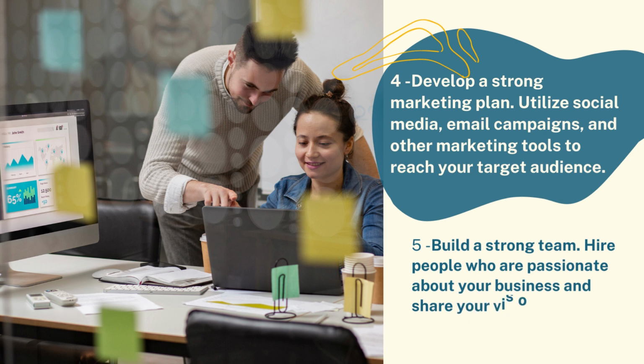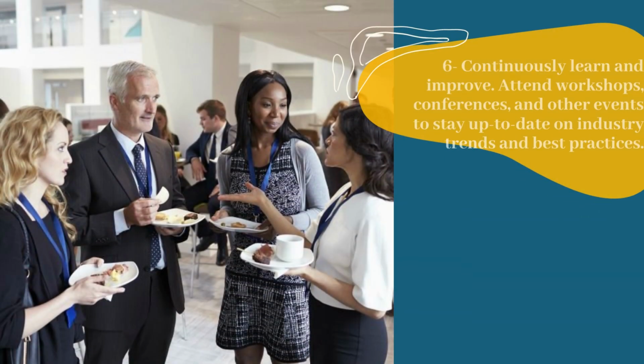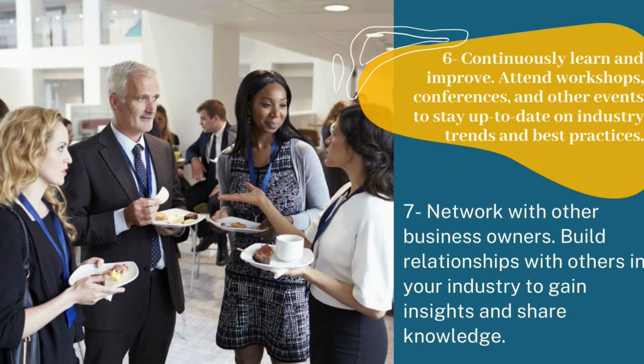Number 5. Build a strong team. Hire people who are passionate about your business and share your vision for success. Number 6. Continuously learn and improve. Attend workshops, conferences, and other events to stay up to date on industry trends and best practices.